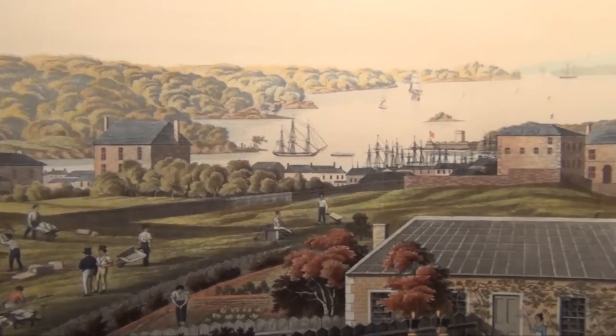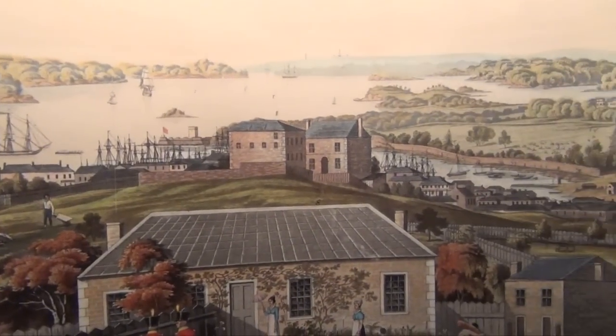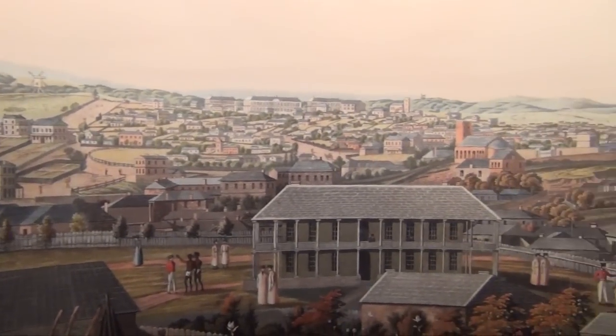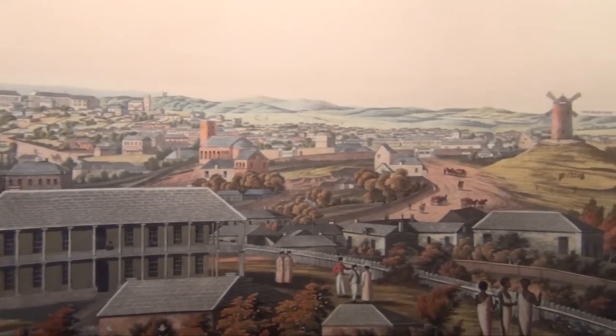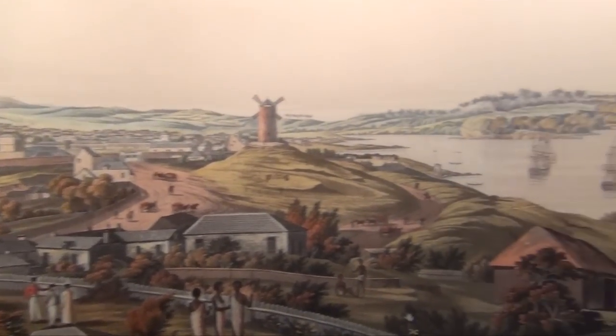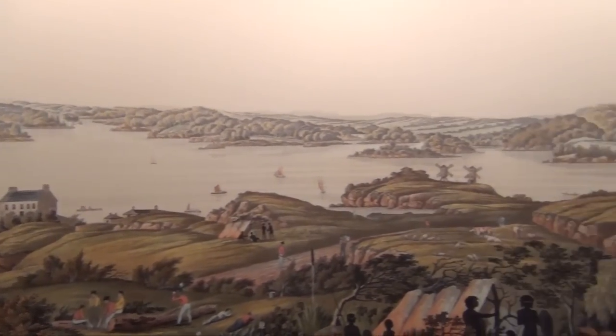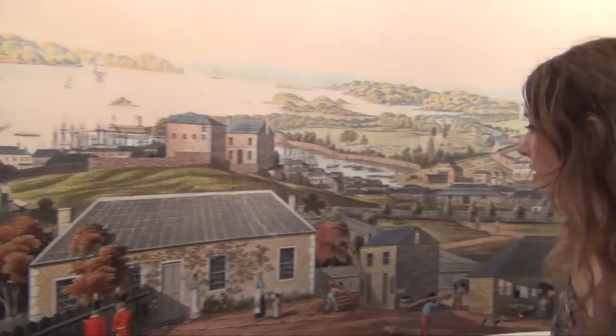So was this what Sydney was like? This is 30 years after settlement. And because we actually live in Sydney, it's really interesting to see places that we know now, and just seeing how different they are now compared to back then.